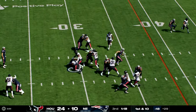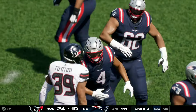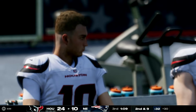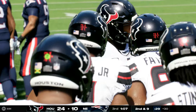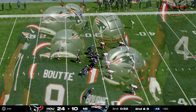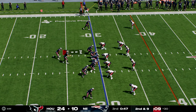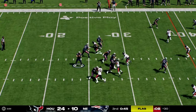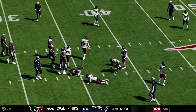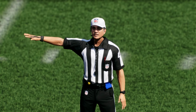A carry now for Gibson. And a short pickup to about the 30. Here's 2nd and 9. Oh, maybe a free play as he'll look to throw it. Hauled in by the tight end, Henry. And they'll get about 8 out of that one, but still a little work to do now on 3rd down.